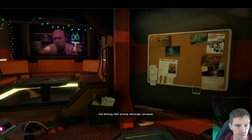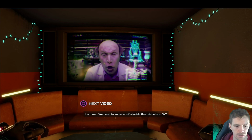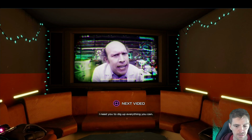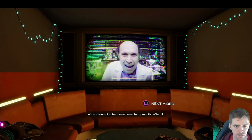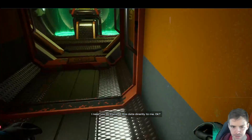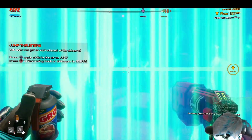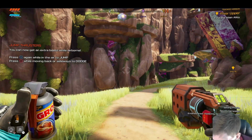More resources. Unusual. We need to know what's inside that structure. Okay. How did our scanners miss it? Who built it? I need you to dig up everything you can. Oh, we are searching for a new home for humanity, after all. I'm gonna slowly walk away. Let's go back to the crystal. Ambient temperature, 112 degrees. Biosigns, nominal.